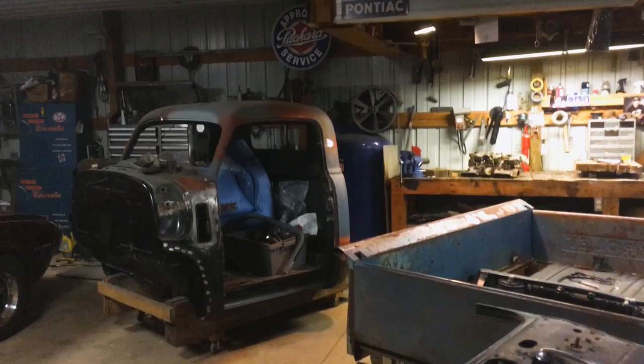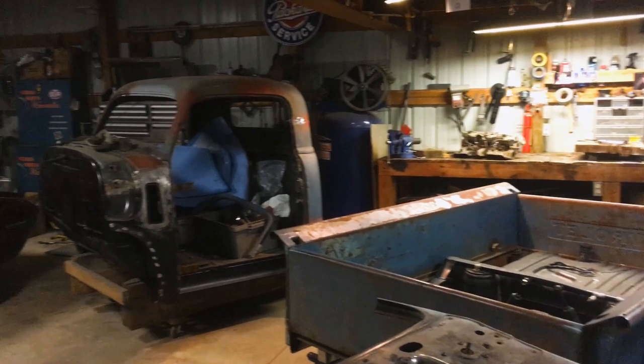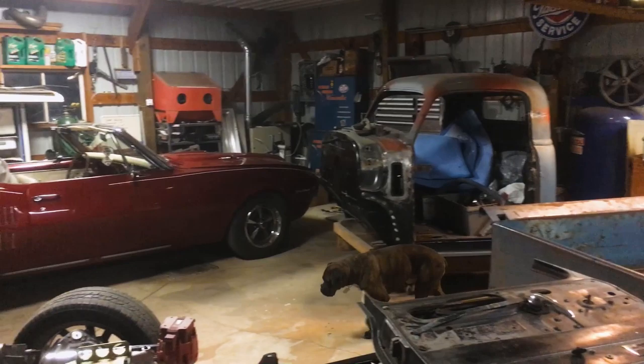We are still shipping out parts. I've been buying stuff all week for this Firebird, trying to get it on the road here officially. So we're going to pick up some new tires tomorrow for it.